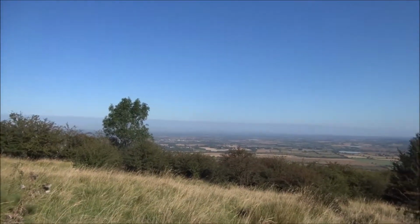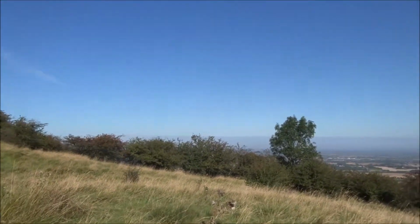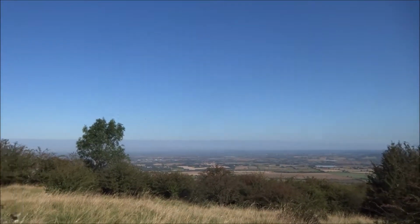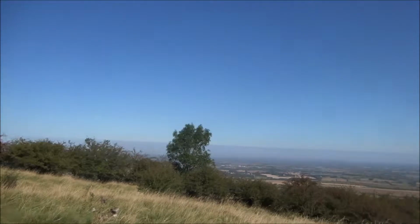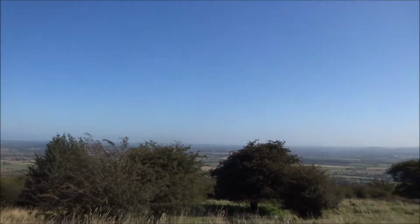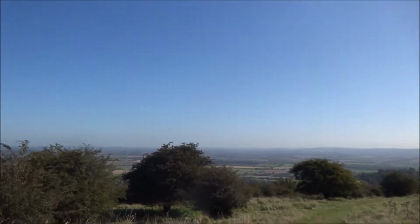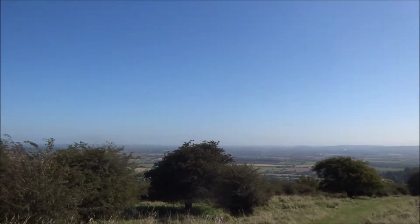And I'll just point out here that pollution haze you can see. So there won't be a great view from the top. You won't be able to see the Welsh hills because of that pollution haze. And of course, it's probably fairly hazy anyway, with the sign of the warm day that's coming up.